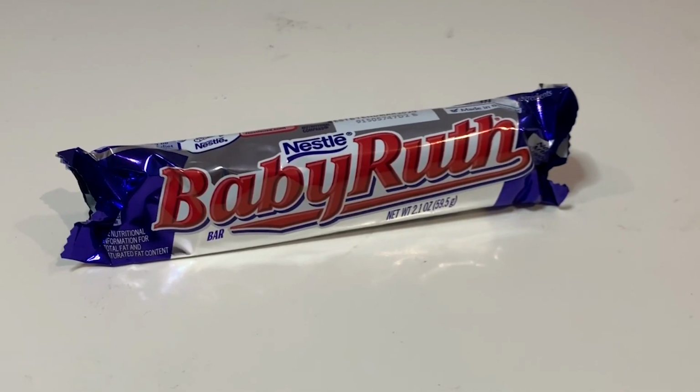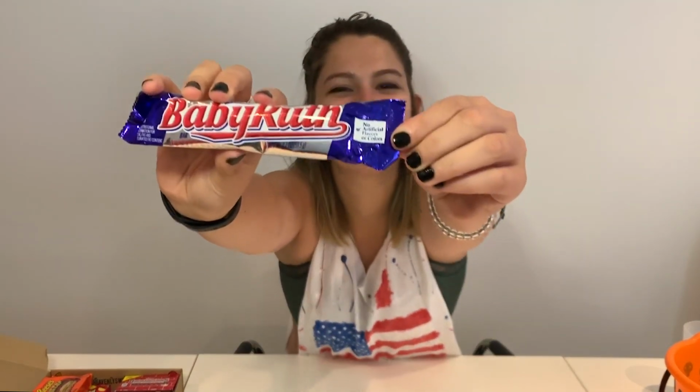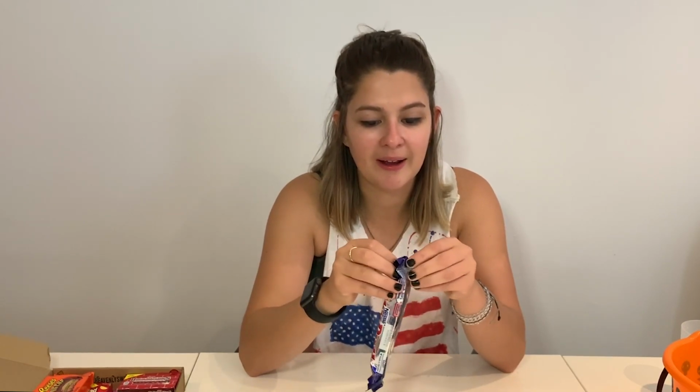Let's try a Baby Ruth. I have never heard of this. No artificial flavours or colours. And look, its colours spelled like Americans spell it because it's an American candy. You don't like to use the U. Over half of this is sugar. Holy crap. I still don't know what this is supposed to be. But it's Nestle, so I'm already feeling good about it.